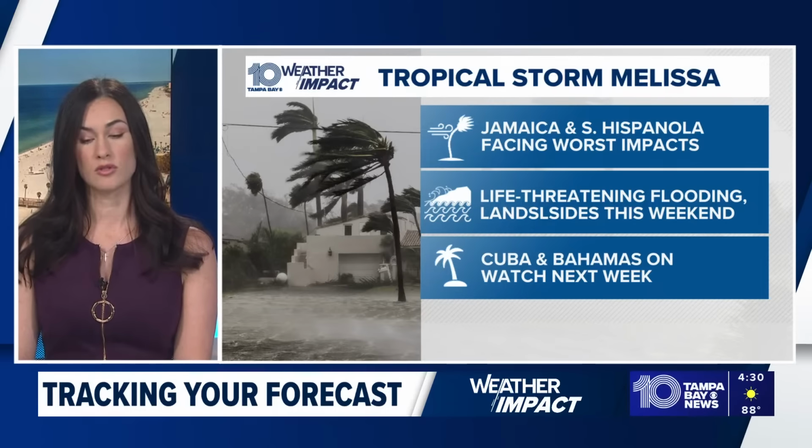This is not a Florida system. This is a system that the Caribbean needs to pay close attention to, especially Jamaica. Now, the effects are already being felt in southern Hispaniola, especially along the Dominican Republic and Haiti. So Jamaica and southern Hispaniola will have the worst effects.